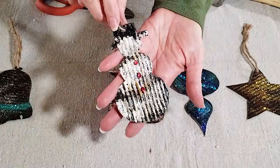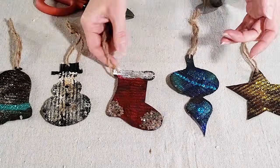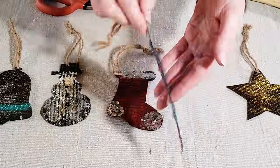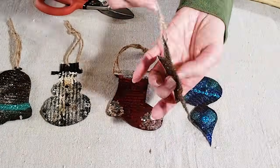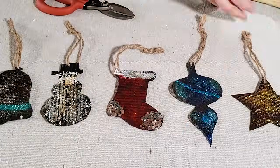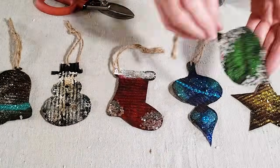So they are a little time consuming to cut out, and you do want to be careful because you are working with the tin cans and you do have some sharp edges. They're not terrible once you hammer them out, but you want to make sure you don't have any burrs or anything on them. And these I have sold some online and at my first craft show.